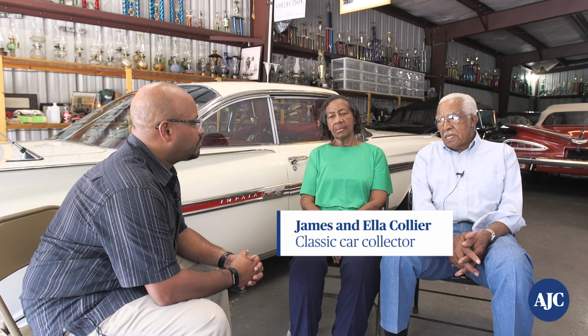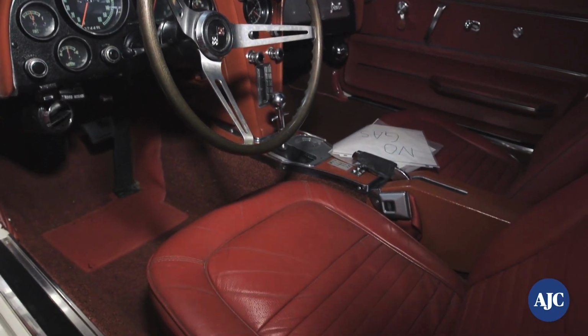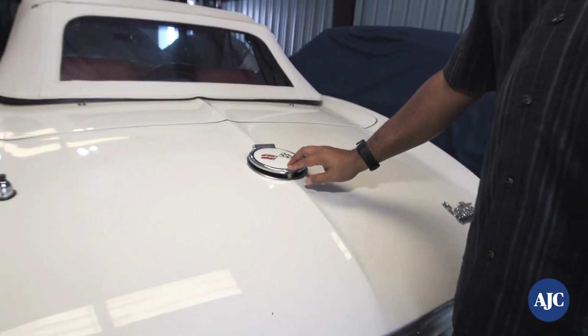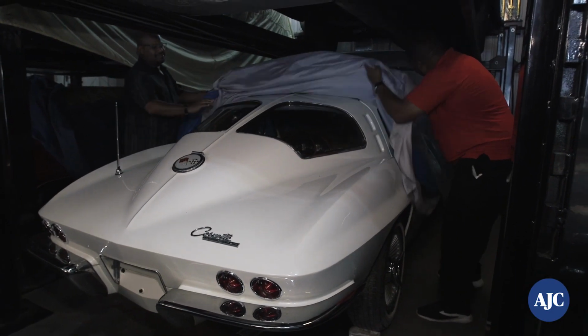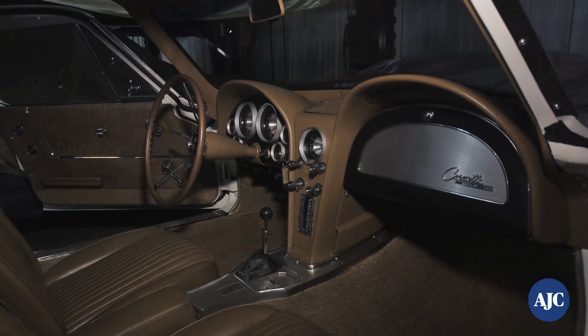I started collecting cars because the interest was there from my childhood coming up. I love machineries and things like that, and so it revolved over in cars when I got old enough to own one. And where do you find your cars? Is it other car shows? Are you looking online? Where do you find these beautiful cars?